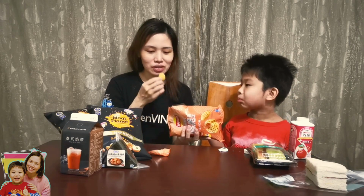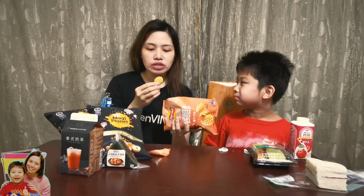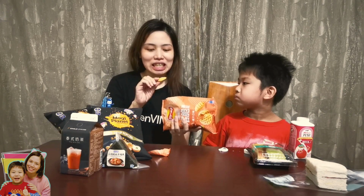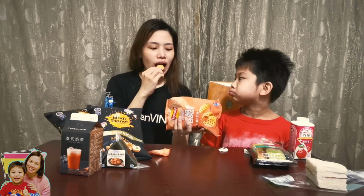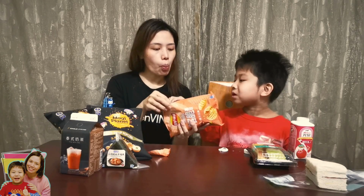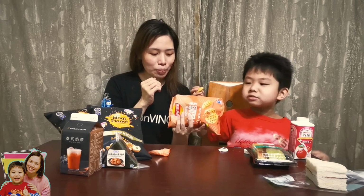I'm gonna try this also. The chicken flavor is very strong. Once you taste it, that's on chicken. Hindi na amoy yun. Medyo maasim. It's super crunchy. Airy.